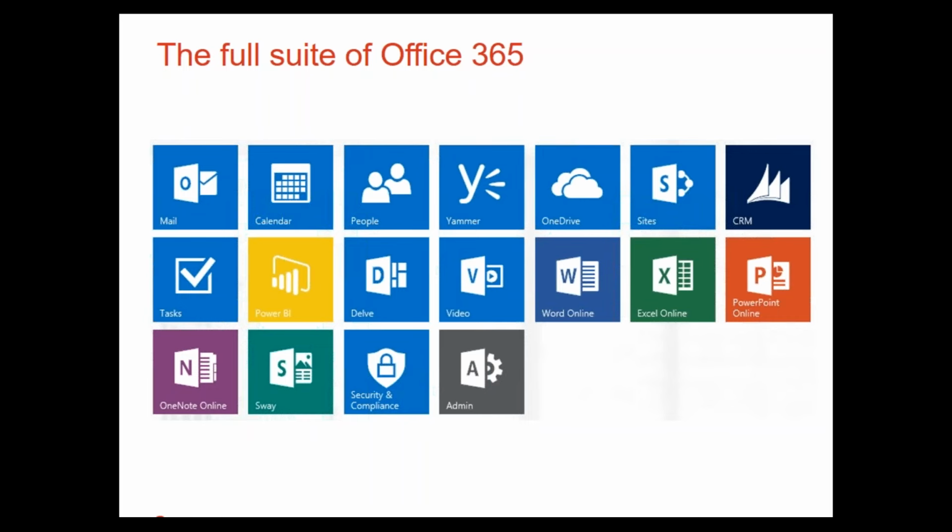So even that security and compliance logo down the bottom there, they just released the new one last week. So that's reasonably new. Sway and Delve and Video, again, are reasonably new. They've only been there the last few months.